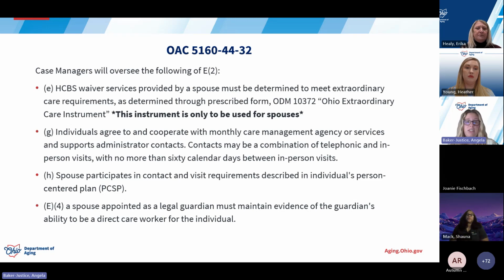And the individual agrees to cooperate with monthly case management agency or services and supports administrator contacts. So this is going to be an increased contact schedule for them. It can be a combination of telephonic or in-person visits, but there can't be any longer than 60 days between those in-person visits. And the spouses must participate in contact and visit requirements described in the individual's person-centered plan.